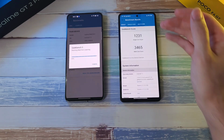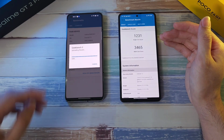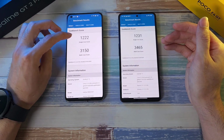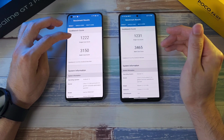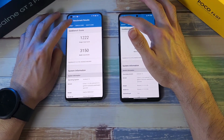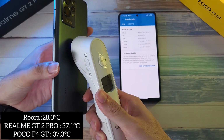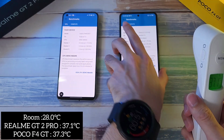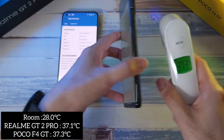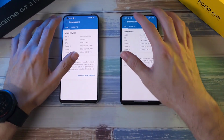Okay, so we are done with the F4 GT right ahead with a nice single core score and a multi-core score as well. And the GT2 Pro as well, very close behind, but when it comes to the multi-core score, it does fall off behind compared to the F4 GT. And temperature wise, it is quite hot when I'm holding it right now. 37 degrees, and on the F4 GT 37.3, so slightly warmer on the F4 GT.